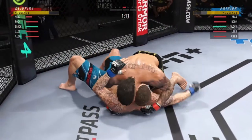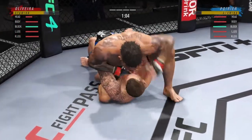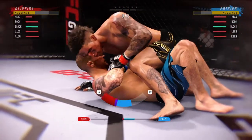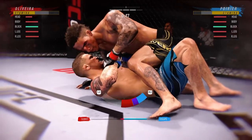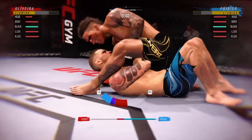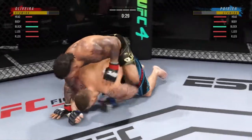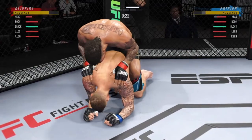All right, he's got side control here, DC. You know, he's got a lot of different submissions in his arsenal once this fight gets to the ground. Oliveira's trying for a submission here. Attacking the armbar. And he's out. Looks like he's got a couple hooks in here, DC, and defensively, you better be careful.